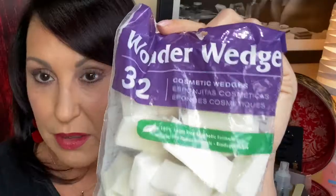What I do like are the little wedges. So you can buy a whole bag of these. You can get these on Amazon or in Sally. And I always buy latex free because I never know if someone's going to have a latex allergy. And these are great because you can always wet them a little bit and dip them in the foundation, and you can sort of just stipple it on. So this is a great tool. You can throw these out. They're very sanitary. I love using these in my professional kit.